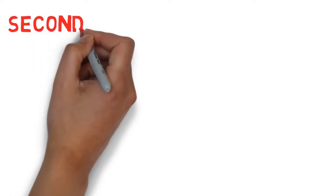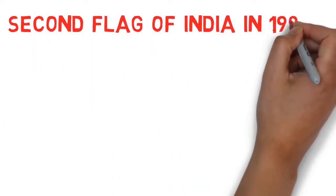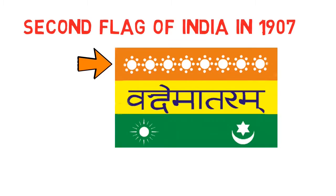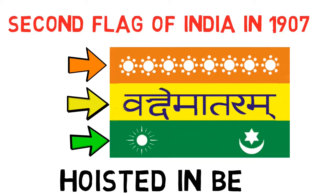Then the second flag, which was made the following year, was raised by some revolutionaries in Paris. In this image, look at the 3 colors in this flag. At the top, it represented 7 stars, the Saptarishi. Beneath it was Vande Mataram written in yellow, and on the last strip there was a moon and star and a sun above the green. It was first hoisted in Berlin.